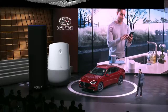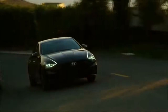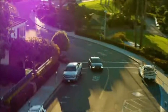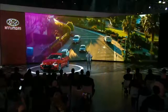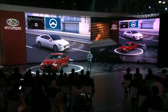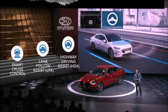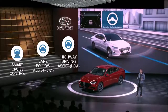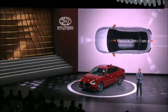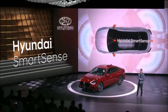So all this technology is great and awesome, but it's a car. It's got to drive. And Sonata will get you there safely and more relaxed. So in 2020, Sonata introduces a couple of really big advances in autonomous capability. First, Hyundai is offering highway driving assist, lane follow assist, and smart cruise control. Believe me, this car knows what's going on around you thanks to a suite of 3 radar sensors, 5 cameras, and 12 ultrasonic sensors.